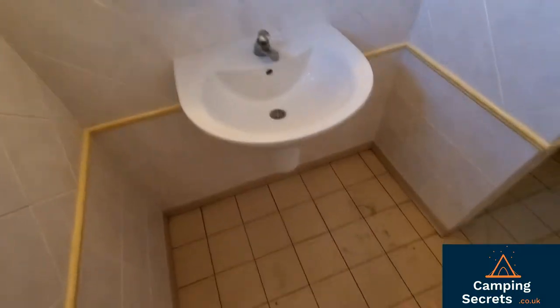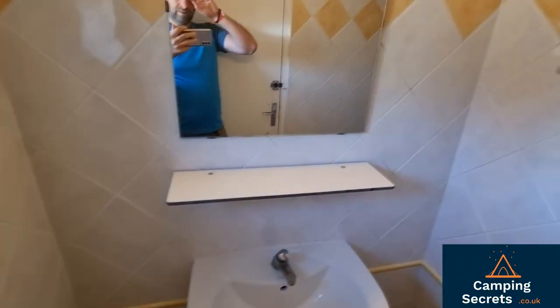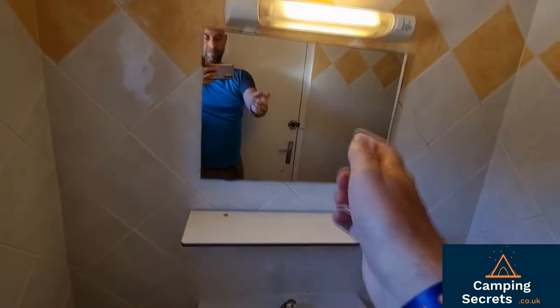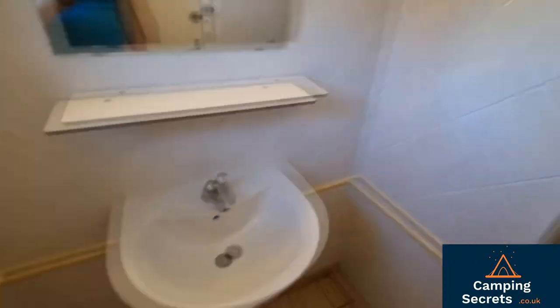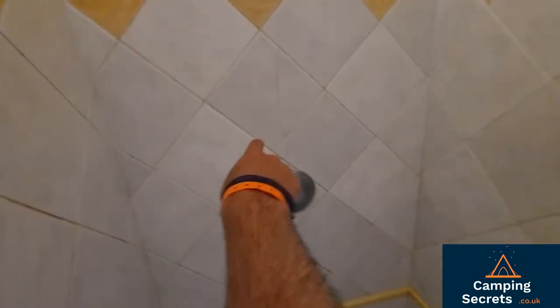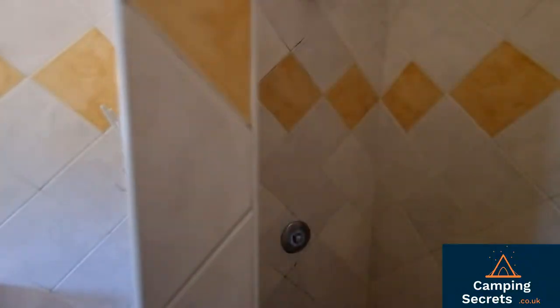So you've got all sort of tiled flooring. It's all self-contained, so you don't have to share the shower with other people. There's several showers in this block. Got a mirror, a little shelf, and a sink. Coat hangers to put your clothes up. I'm not sure they've been cleaned yet this morning, but they're reasonable showers. Yeah, there's a crack in the tile, but the space is pretty good, and the fact that you've got your own space, there's no shower curtains, it's like a wet room, really. So I think that's pretty good.